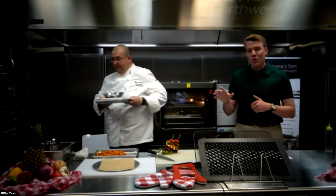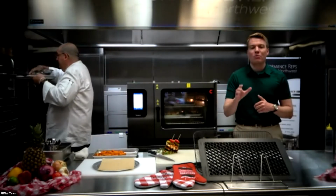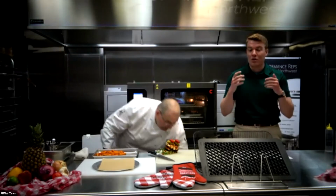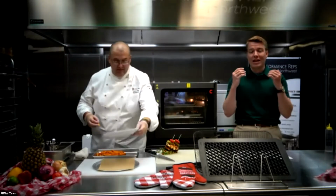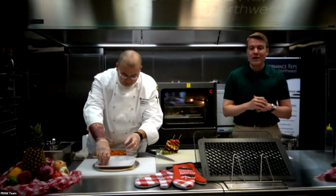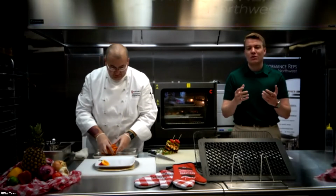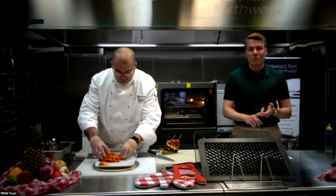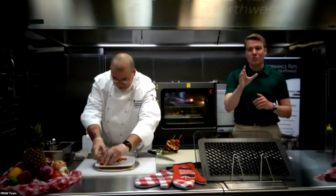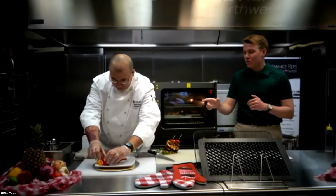And again, we want this to be indistinguishable from something you or your cooks would prepare in-house. Since we're not seasoning it or adding sauces to it at the plant, we're leaving that at your discretion. That means that you have unlimited versatility. You can add your own sauces, your rubs, seasonings, whatever you like to make it your own and make it unique to yourself. Chef, how are we doing over here?